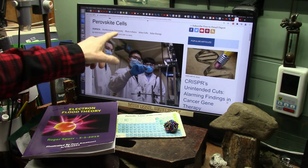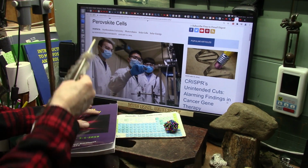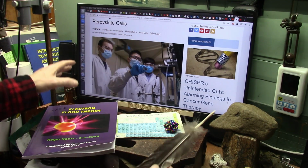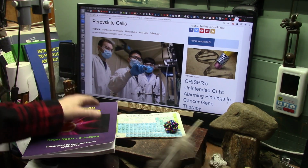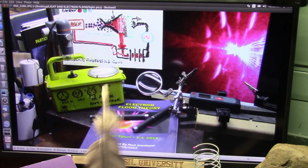Now, they're trying to get more energy out of solar cells, and there's these perovskites, or I can't even pronounce that, to be perfectly honest. I'm going to call them perks. Okay, before we get started, what is a solar collector?